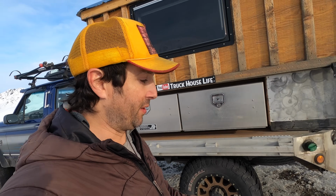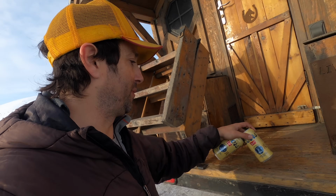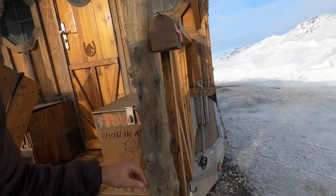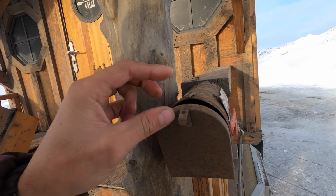I haven't had that in my videos in a while, but every now and then someone will leave me beers or leave something in the camper. I got my little mailbox, actually, I haven't checked it in a while. Oh, got something in there. Yeah, I'll read it later.